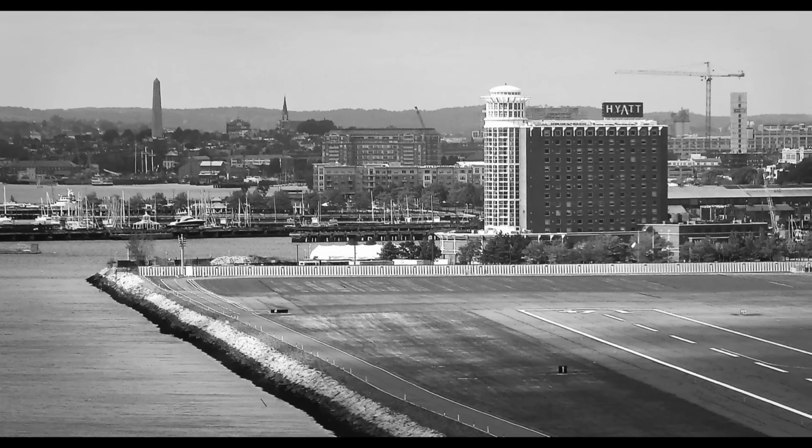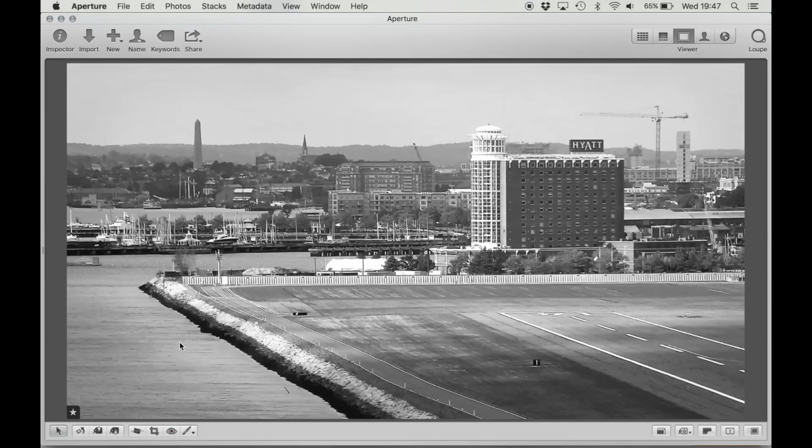Beautifully done, Richard. There isn't anything that I would actually change or suggest. I really like your crop, by the way. I like how you really draw the eye in. You're really drawing my eye here to the center portion. First thing I notice is the Hyatt Hotel. I don't notice the bunker so much, but I love this here.